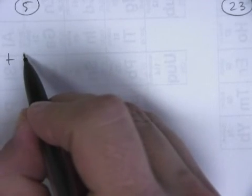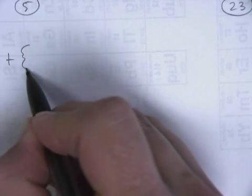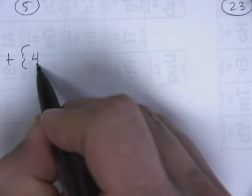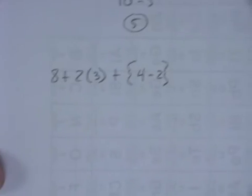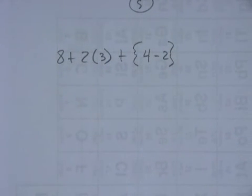Let's do something like 8 plus 2 times 3. As a matter of fact, this one will be harder than probably anything you'll find on the homework. Plus, let's do a brace, 4 minus 2. Oops, you need to be able to see that. There it is. So 8 plus 2 times 3 plus the bracket 4 minus 2.